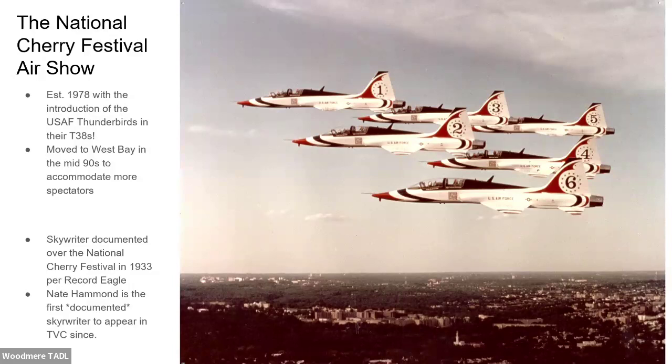Performers in Traverse City, air show performers. I love air shows. I love everything about aerobatics. So delving into this has been a little bit interesting because there's a real lack of information about this. So this has been going through the Cherry Festival archives, talking to people who started working the air show in the 70s.